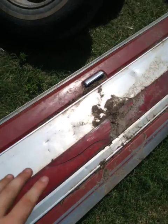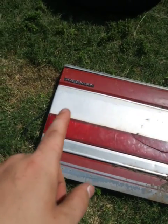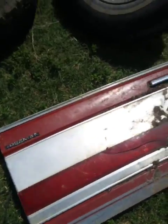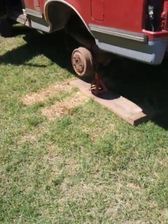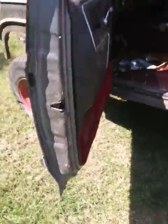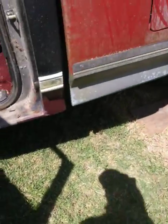And I don't know much about Fords. This tailgate seems like a pretty high trim package. It says Freeman. You're going to have to let me know down in the comment section if this is a higher or a lower trim package for this truck. I'm going to assume it's a higher trim package just because of how much chrome is on this truck. Like I said, I don't know much about these Fords.